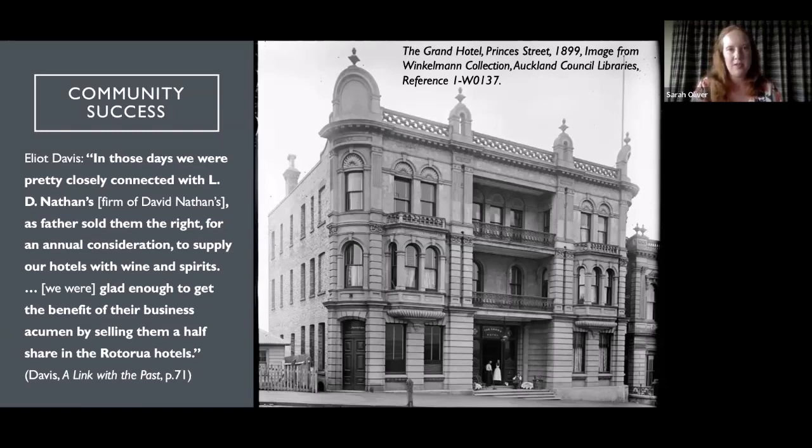So the Jewish community often worked within business and used each other's businesses, which allowed money to kind of flow within that community. This is a photo of the Grand Hotel, which was on Princes Street. It's now just the facade, but it was owned by the Davis family.